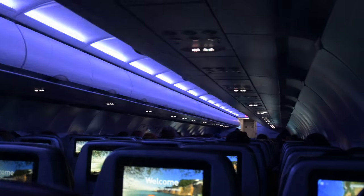Right now we're cruising at 33,000 feet. We're over Orlando currently, nearing the Space Coast out to the east. It's a very bumpy flight today, but you know, travel man loves those bumps. Here come the mood lights.